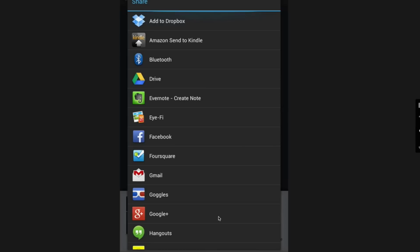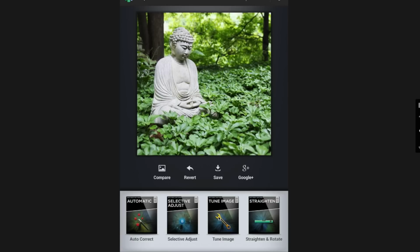So, that was a quick look at my workflow for shooting with a DSLR, using an iFi card to beam it over, and then editing it in Snapseed. As I said, there's another app that I know a lot of people love, Pixlr, P-I-X-L-R, I believe. And of course there's Photoshop. Both of them are very good, but I'm really happy with the control scheme and the setup of Snapseed.